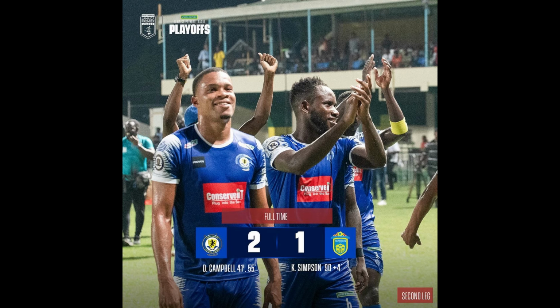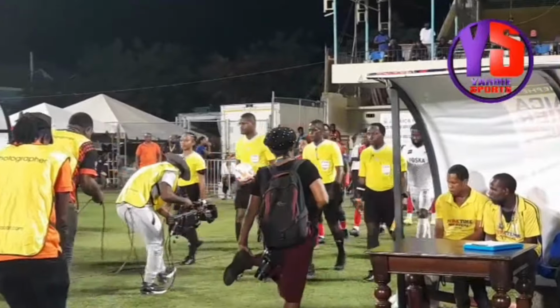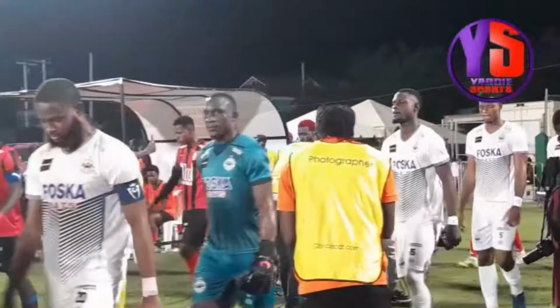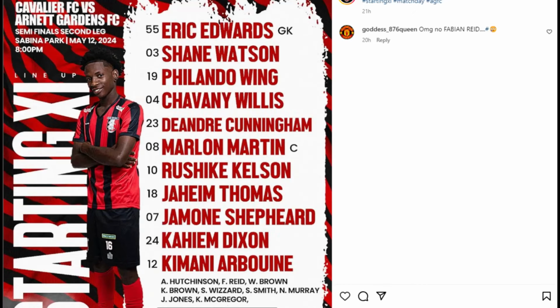Well, we're going to move on to the second semi-final, and trust me, it was must-watch TV. It will be Cavalier hoping to return to that stage where Mount Pleasant is like last year, but Arnett stands in their way. In terms of the lineups, the big talking point for Arnett: will they switch back to a 4-3-3, especially since Reedy was out? Will Kyle Dixon play on the wing or through the middle?